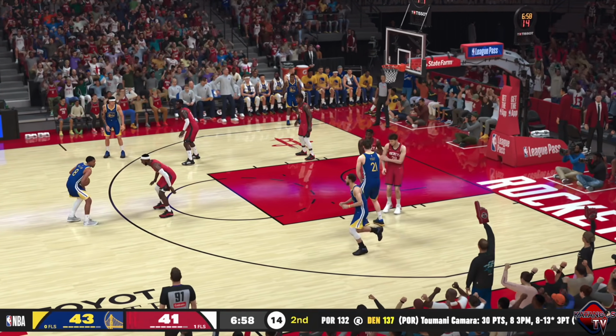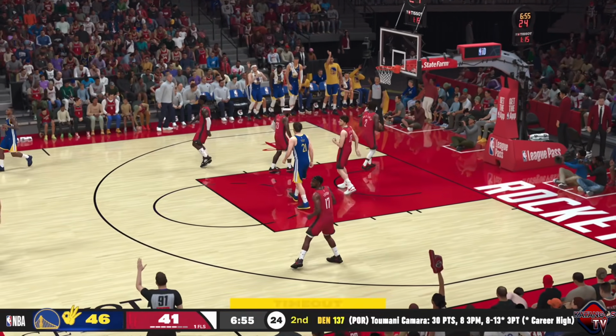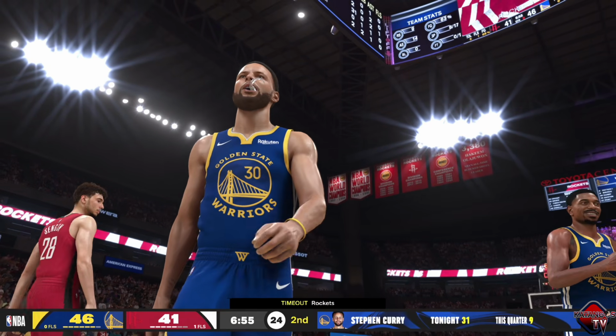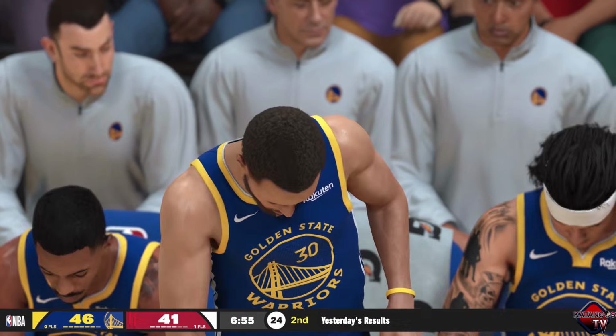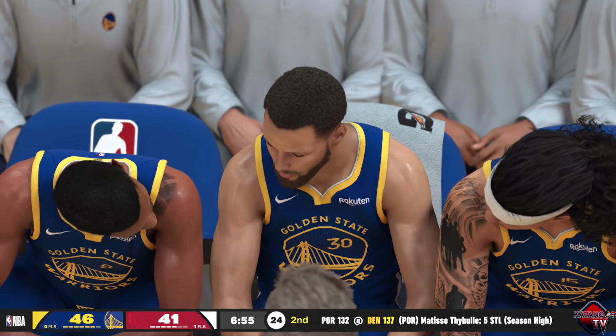Melton outside. Outside Curry. Lets it go from deep. Gets the 3 to fall. Curry's got 31 points. Man, they're having a hard time defending the triple. That's 3 in a row. And so Ime Udoka decides to call timeout. Coach taking this moment to speak to his guys. Maybe alter some of the game plan.